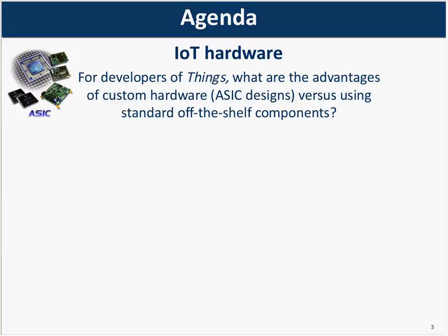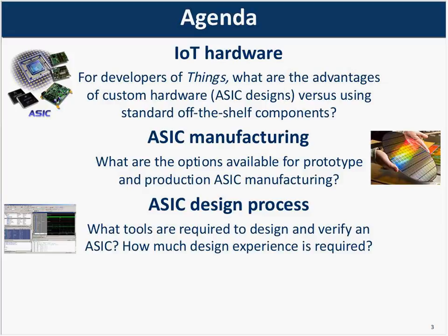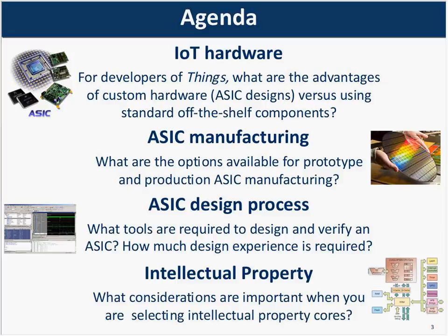So although the title doesn't need any introduction, the agenda does. Today we're going to be talking about the advantages of why you should build your own hardware. The essential question for the IoT is, as you're building your things, are you going to buy off-the-shelf components, write some software, and make that a product, or are you going to build your own silicon? If you are going to build your own silicon, how are you going to do that? What are the options for building prototypes, production ASIC manufacturing? We're going to talk about the design process, the RTL and analog mixed signal flows that are required, how much experience is generally required so you can get an understanding of what it takes to build your own hardware. And lastly, we're going to talk about what intellectual property is available to assist you in integrating your ASIC as opposed to designing everything from the ground up.